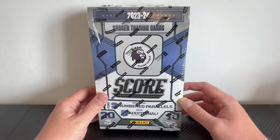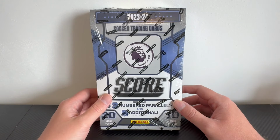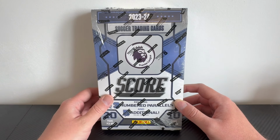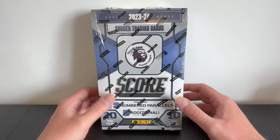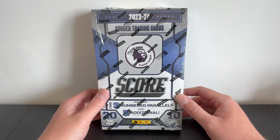So third year of Panini Score. First year was a banger. Second year was a little bit mid. This year, I don't quite know how I'm feeling with this one. There are a couple of big players in it to be had, like Haaland, Foden and David Beckham autographs, but there's also a lot of mid-filler autographs in this collection. So not the biggest, but also not the worst, I guess, is where I position this one before opening.